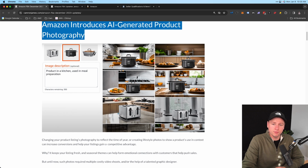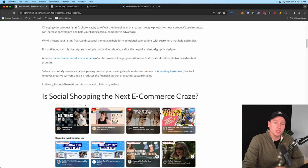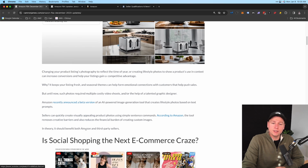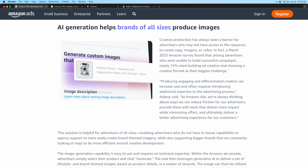So we always want to make better photos that tell a story, that highlight benefits, that evoke emotion. This is in beta testing form right now. Some have access, some don't. They'll slowly roll that over to everybody in due time.